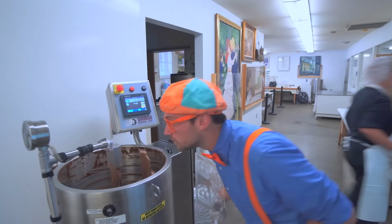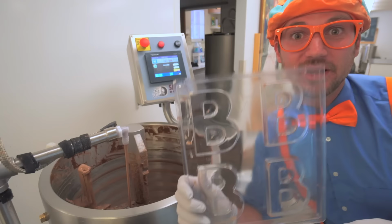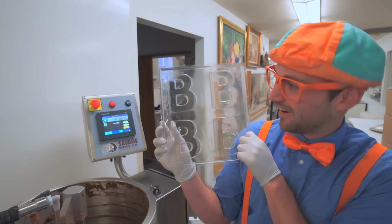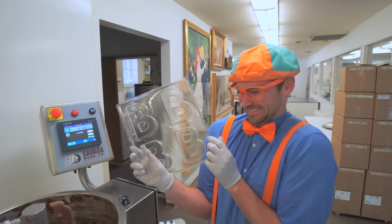Ooh. Chocolate, chocolate, chocolate. I sure do love chocolate. Hey, look at it. Look at it come out of the spout right here. Do you see? Whoa! Look at what I have. Ooh! A plastic thing that has some letters on it. Do you know what letter this is? Yeah, it's the letter B. Do you know someone's name that starts with the letter B? Yeah, my name does. Blippi!